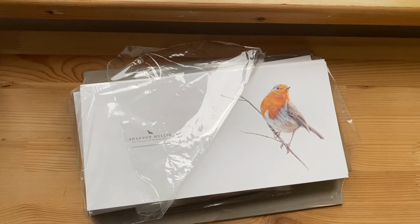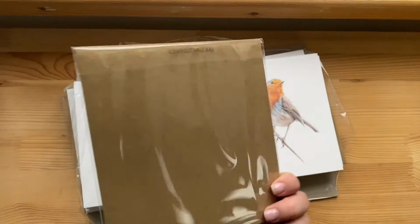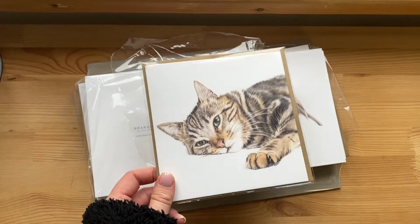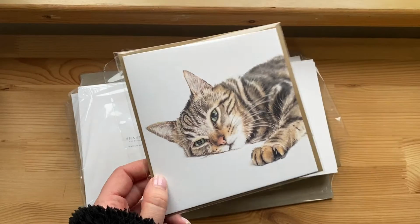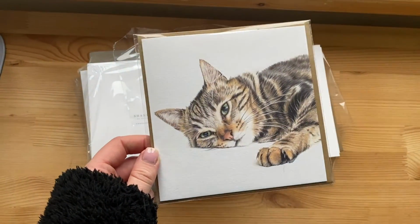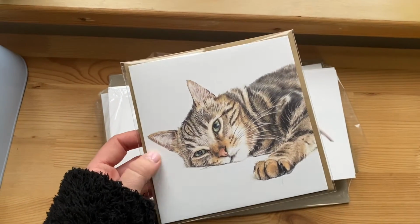I had a really good comment on my last craft fair video saying that I should put the envelope inside the card so that you can see my branding on the back. I thought that's a really good idea and something I've never thought about. I just always thought, oh, I'll just shove it at the back, but that way if somebody looks at the back they know who did it, because right now you wouldn't actually know. So I think that's something I'd like to start doing.